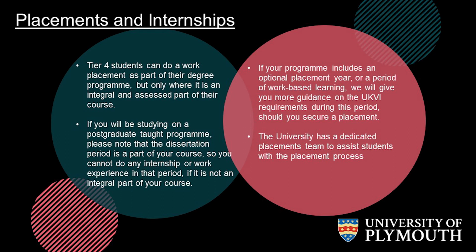So what does that mean? Integral means it's an actual structured part of the programme, and assessed, obviously, you would have to write a report based on the placement or hand in some coursework and have a mark for completing the placement. If your programme does include an optional placement year or a period of work-based learning, we will give you more guidance on the UKVI requirements during this period, should you secure a placement. The university has a dedicated placements team as well, which will also assist students with the placement process.